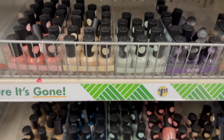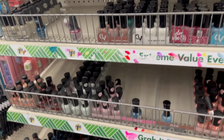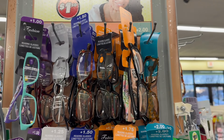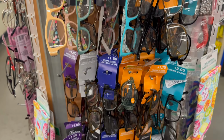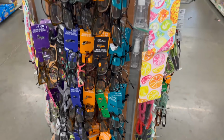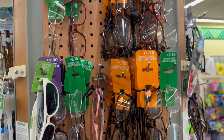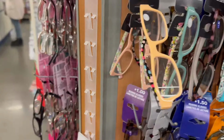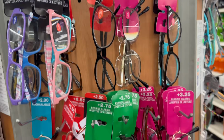But here's some nice nail colors that they have. Let's zoom back so you guys can see. Here's their reading glasses area. I'm telling you guys are gonna look fly in these glasses. For $1.50, it's not that bad, but they give you such a selection, even in the sunglasses. Yes. Did you buy the big ones, big long ones, or small?